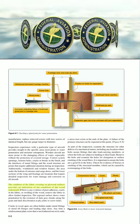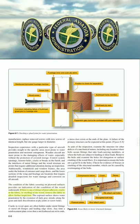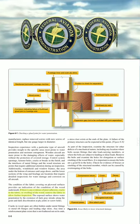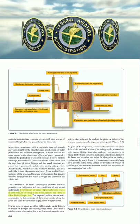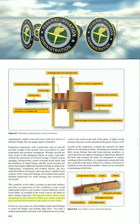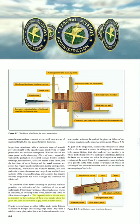The condition of the fabric covering on plywood surfaces provides an indication of the condition of the wood underneath. If there is any evidence of poor adhesion, cracks in the fabric, or swelling of the wood, remove the fabric to allow further inspection. The exposed surface shows water penetration by the existence of dark gray streaks along the grain and dark discoloration at ply joints or screw holes.